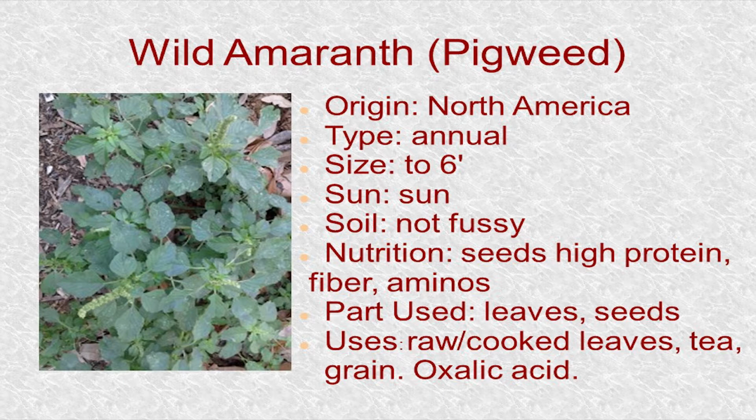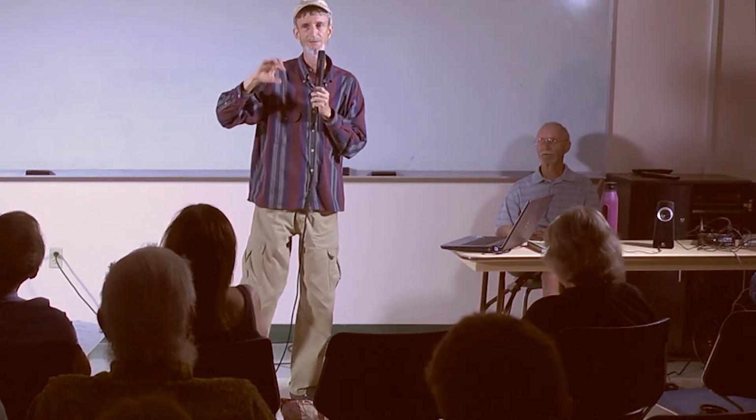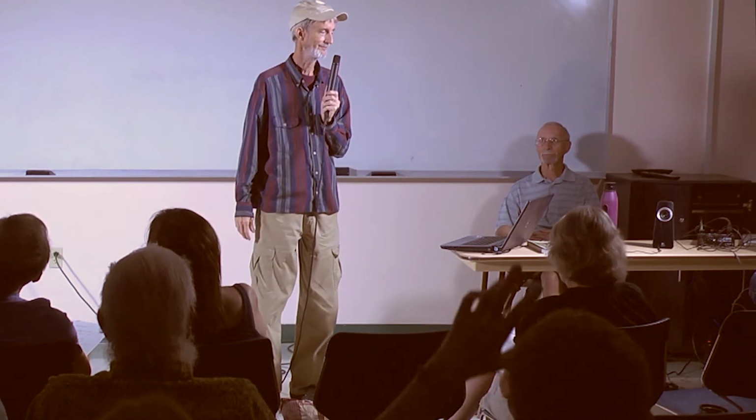Great little plants. Wild amaranth, pigweed, as it's called up north a lot. Comes from North America, I guess. It's an annual. It can get up to 6 feet tall. That's usually the more cultivated varieties. Wild amaranth is usually 1 or 2 feet. Sunny soil, not fussy about the soil. It's got high protein in the seeds, fiber, amino acids. Can eat the leaves and the seeds. The seeds, it gets that little thing right there coming out the top. And on cultivated, it can get like really big ones. And there's a huge number of varieties, even the wild ones, there's several varieties.